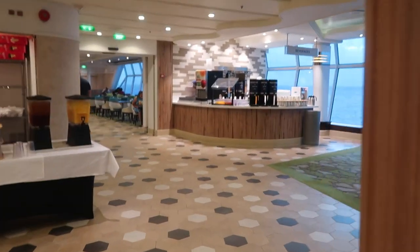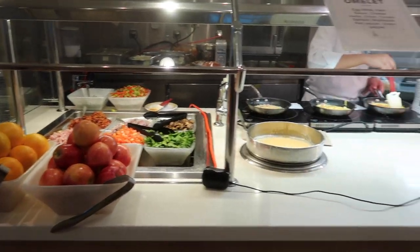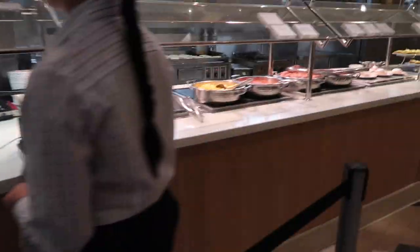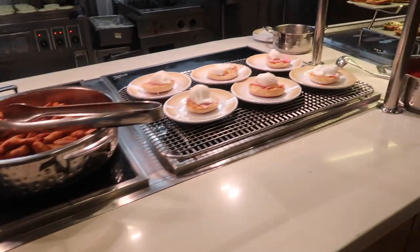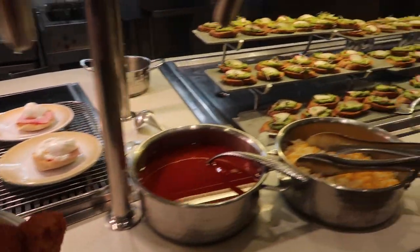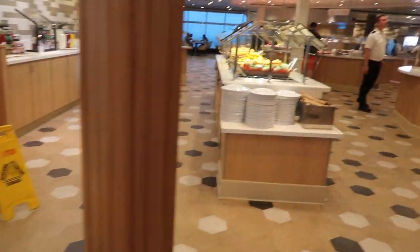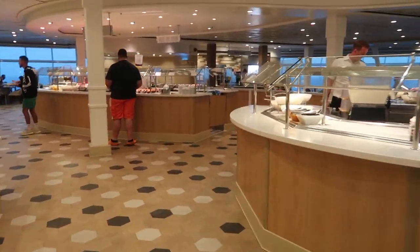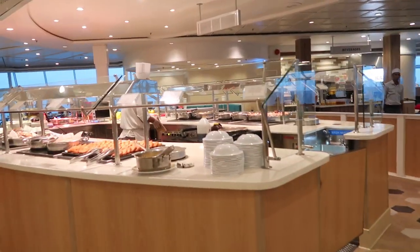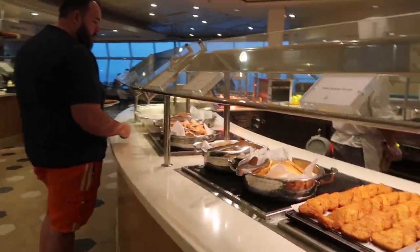Let's go see what there is on the other side and then try to find us a seat. So we have an omelet making station on this side. And just more eggs, beans, sausage, eggs benedict, and your avocado toast. Then there's more fruit in the center. Yogurt. And then just more of the same stuff, all in different places so people can access it.